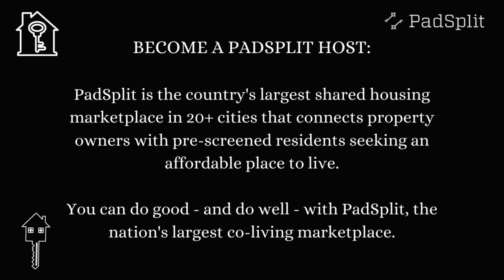Become a PadSplit host. PadSplit is the country's largest shared housing marketplace in 20-plus cities that connects property owners with pre-screened residents seeking an affordable place to live. You can do good and do well with PadSplit, the nation's largest co-living marketplace.